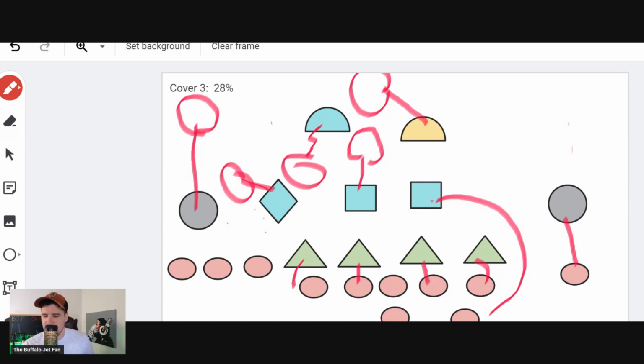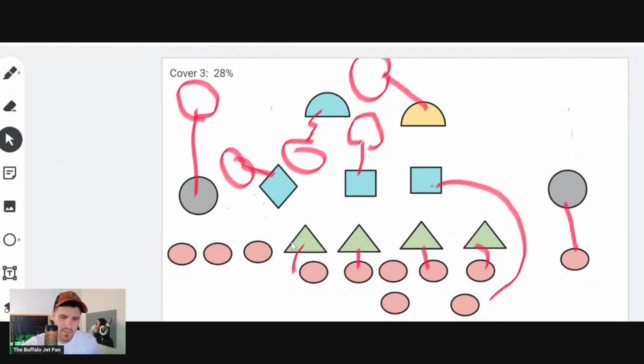And first, let's take a look at the cover three, which was the most prevalent at 28% of the snaps. If we see, there's four different colors here, four different types of assignment groups, I guess you could say. Let's start with the four guys up front because this is the simplest component of the defense. And this does not change much depending on what look we're going with here.